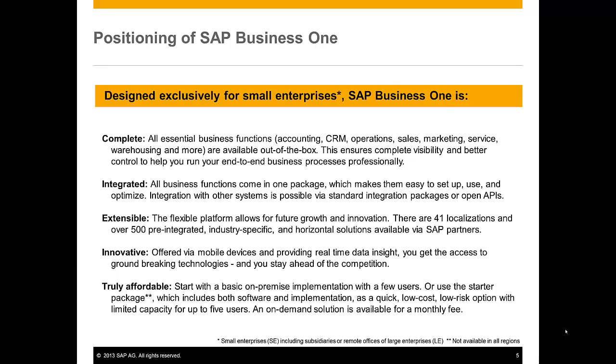So the solution is integrated. As I mentioned, all those business functions come in one package, which makes it easy to set up and use, and importantly, easy to optimize, with much of that optimization already done for you. And integration with other systems is possible via our standard integration packages or open APIs. And APIs are application programming interfaces. So this gives you or your developers inside your organization or an outsourced developer the ability to take the SAP Business One solution and extend it. And that's why we say Business One is extensible.